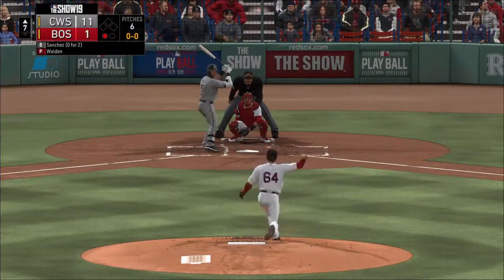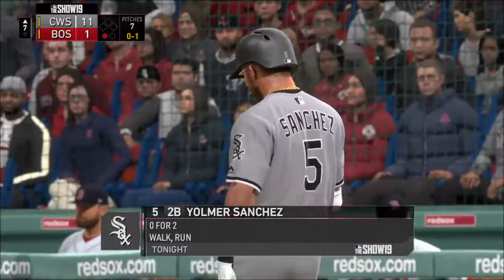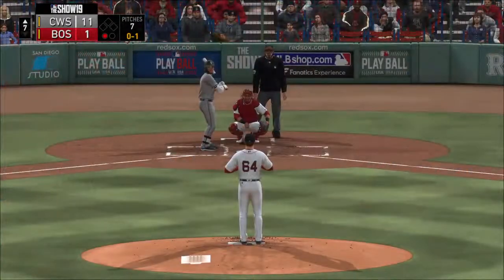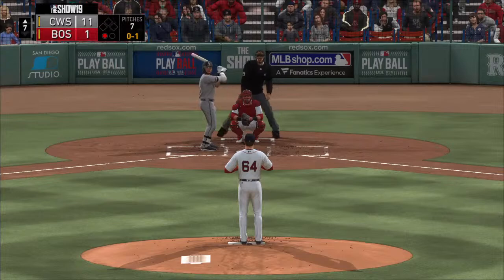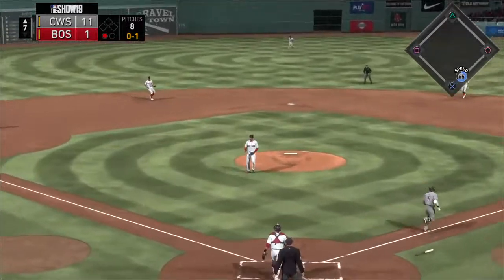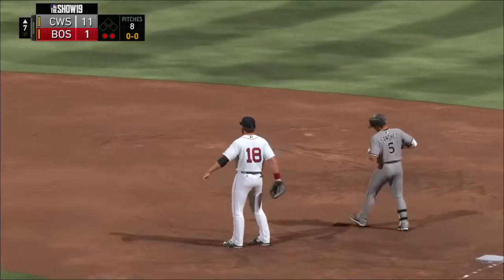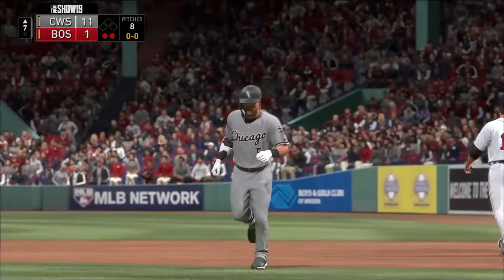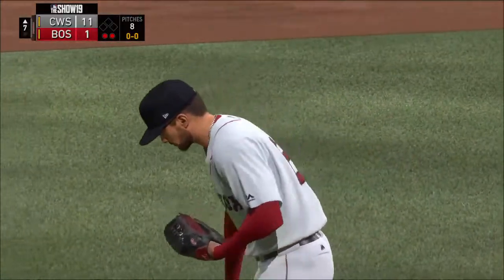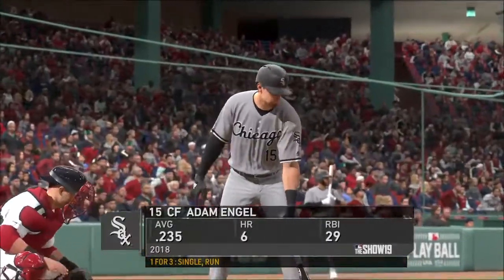Into the box now, Yolmer Sanchez. Hit down the third baseline, but a foul ball here, 0-1. The windup and the 0-1. Weak grounder back to the mound. On to Moreland, and that's in time for the second out. Now batting, the center fielder, Adam Engel. So 2 away. Here is the Sox bat in the 7th.